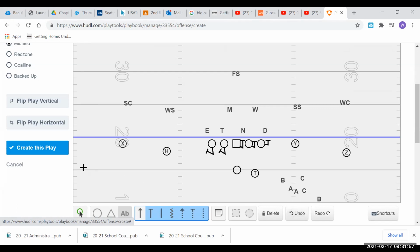So, nothing's perfect. The first thing you got to do if you want to be really good at sending pressure is figuring out what protections offenses like in certain situations. And then if you can figure that out, sometimes you can manipulate them into running a protection that you want them to run. And the best way to do that is if you know you're going to get an offense in a 3rd and long.